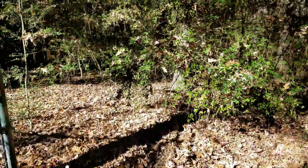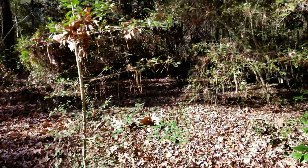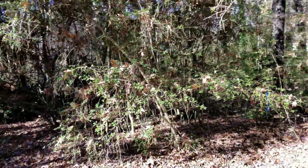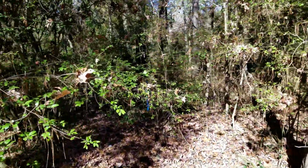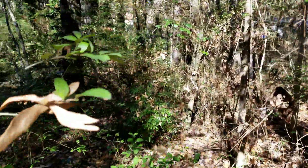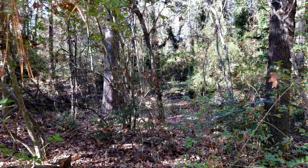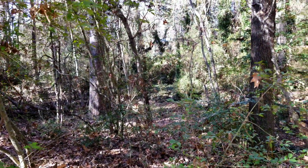As we go behind here, nobody's going to build behind you. It goes out to a little creek system. Actually, I think the subdivision owns this, I believe. Okay, subdivision owns that. So good drainage, good everything. Nobody will ever build behind you.